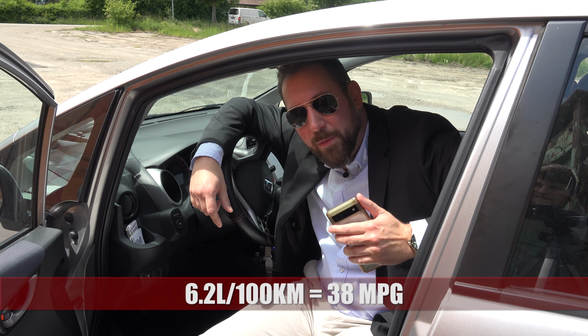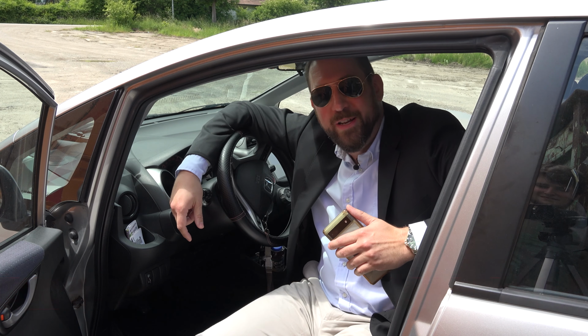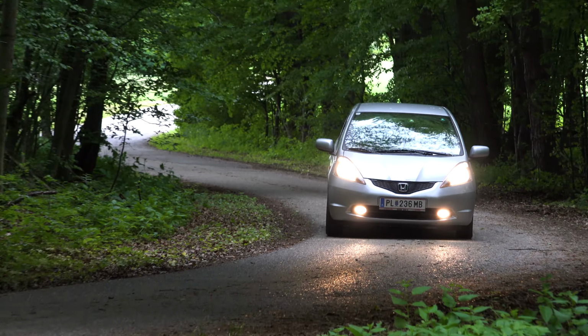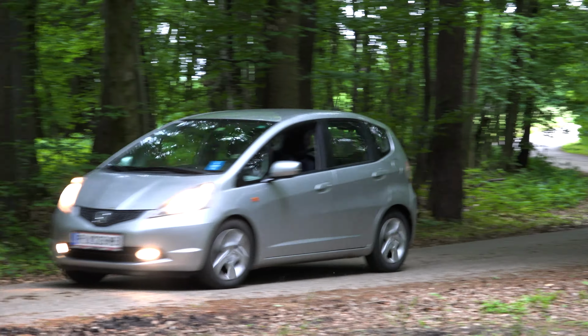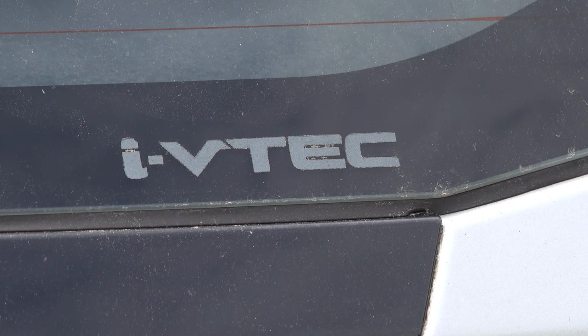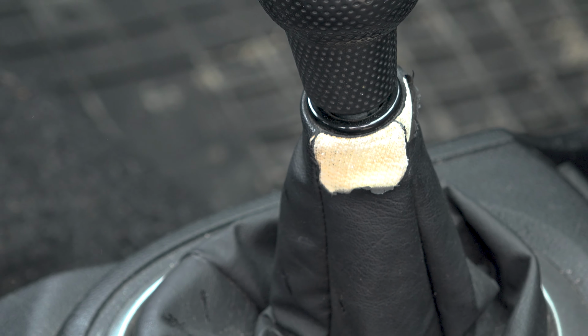So you might be curious about the fuel consumption of this tiny car, and it says 6.2 L per 100 km, which Google says translates to 38 cheeseburgers per freedom. For the record, that's 20 miles per gallon less than the official figure. This Honda is equipped with a 1.2-liter VTEC engine, but that VTEC never kicks in, yo, at least not within the range of its 5-speed manual transmission.